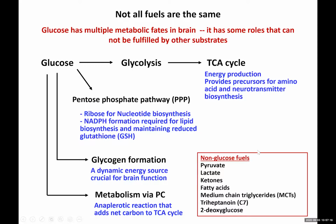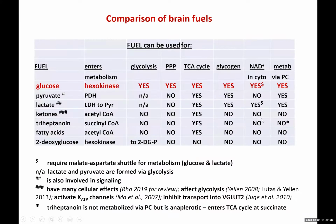We'll talk about some non-glucose fuels as they relate to epilepsy, including pyruvate, lactate, ketones, fatty acids, medium-chain triglycerides, triheptanoin, and 2-deoxyglucose. This slide shows a comparison of brain fuels and what the different fuels can be used for.